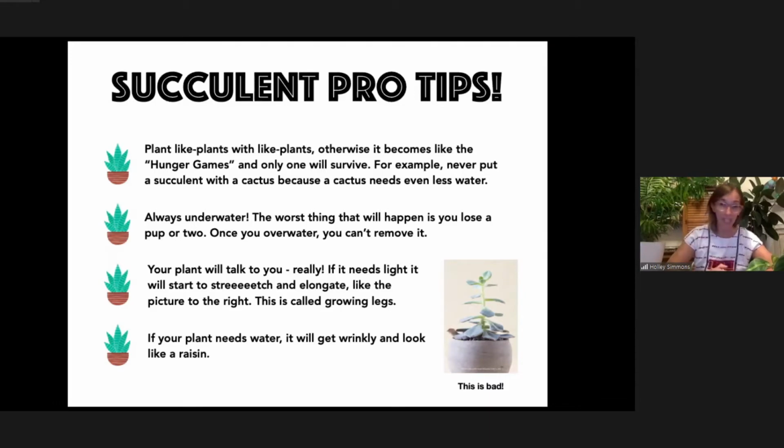Again, they're native to more sunny, desert-like environments. I'm based in DC, and DC is way too cold and way too humid for succulents to be native. So a lot of times you're just fighting nature. They will survive, but they won't thrive unless they get, as I said, a lot of that good, yummy sun. If you see that starting to happen, it's a process called growing legs.